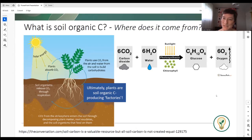And as this plant material or this plant biomass dies, or as animals that eat the plants poop on the ground, then that organic carbon that the plant produced through photosynthesis is deposited into or on the soil surface. And most of this organic material will then decompose and be turned back into carbon dioxide and released into the atmosphere again. But a small portion of it is going to end up remaining for a little while in the soil as soil organic carbon. So ultimately, plants are the factories that produce soil organic carbon.